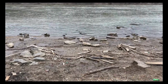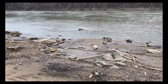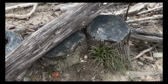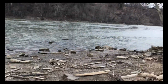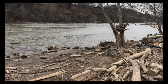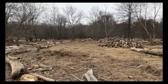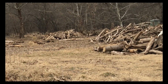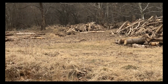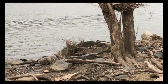So we made it over toward the Potomac. The Potomac looks like it's running about where it normally does. Actually, maybe a hair low, because I do believe these are the stumps here. We used to come around this side, and we used to put our boat in here and try to paddle, you know, upstream a little bit. But yeah, look at all the piles of wood. It's pretty messy down here. The power of water is not to be messed with.